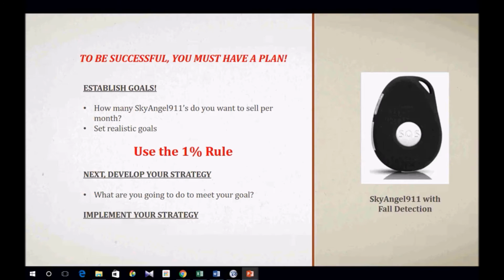After that, it's very simple here, and I know this is incredibly remedial, and probably too obvious, but you need to implement your strategy. Again, in the past we have talked to individuals who come up with a marketing plan that seemed very good, but when I talk to them 60, 90 days later and ask how their plan is going, they say, well, we really haven't started yet. And so they've made zero sales of their medical alerts because they simply haven't implemented their strategy.